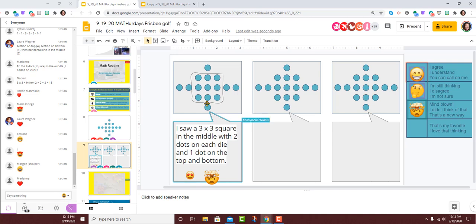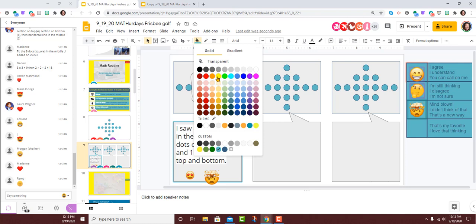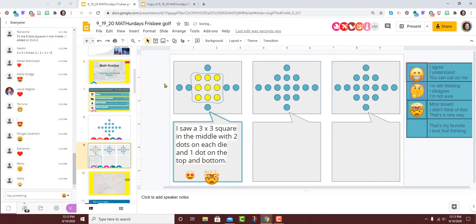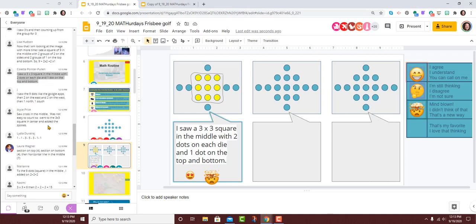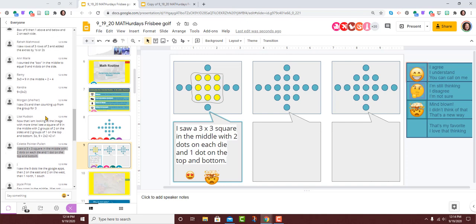Yeah, so I saw the 3x3s first, and I more so went vertically, honestly, when I saw them. And then from there, I realized in the middle that there was already 3, so I just added 1 from the top and 1 from the bottom, and that gave me 5 there, and I just added on for my 9 from there. And then I was able to visually really see the 2 dots on the outside after that, and so I added on 2 more and 2 more.